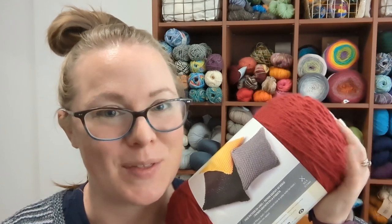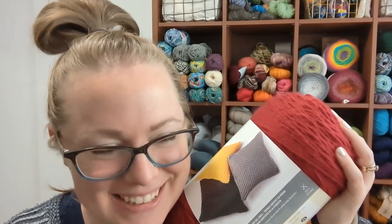I just double checked the pattern, and yes, I am shy. 800 times 2 is 1600 yards, and the size I'm making calls for 1800 yards. So I'm going to need to go back to the store and get a third ball. That's hilarious, because I had three of them in there and I bought two. Wow. Anyway, I will do that. Yes, so that's what I'm using.